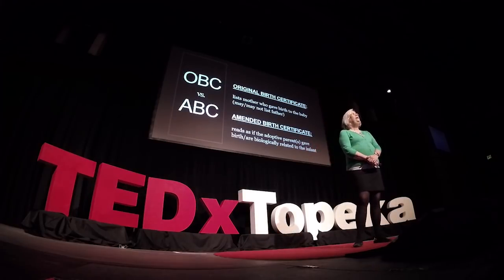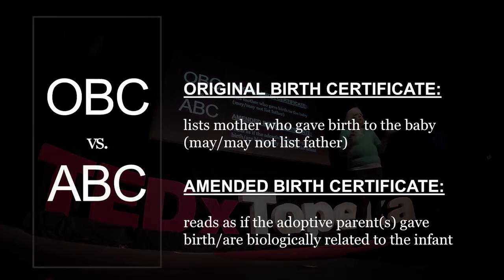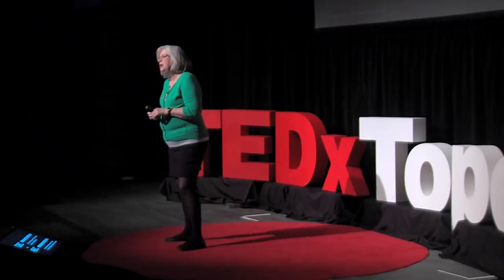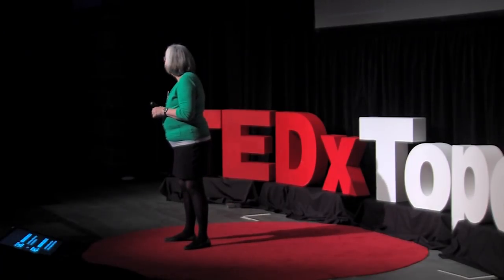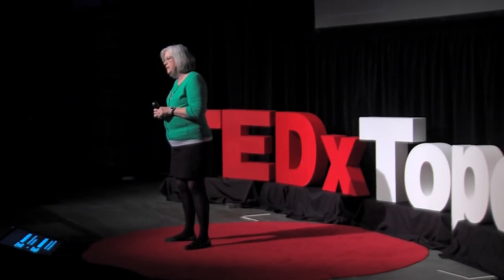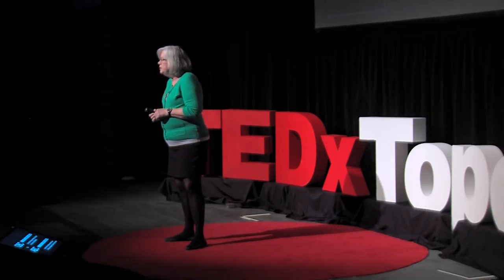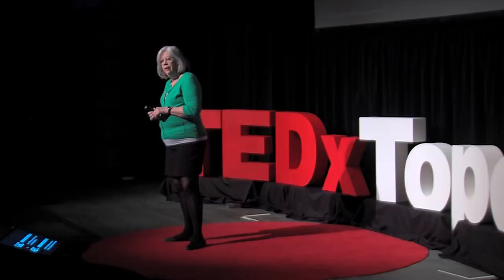So, what is it with these two birth certificates? How different are they? The original birth certificate is what those of us in this theater have. It explains who gave birth to you. It lists the mother on your birth certificate, but it may or may not list the father. And that's because birth fathers were not given legal rights until the early 1970s by a U.S. Supreme Court ruling. So sometimes the space for father is blank.